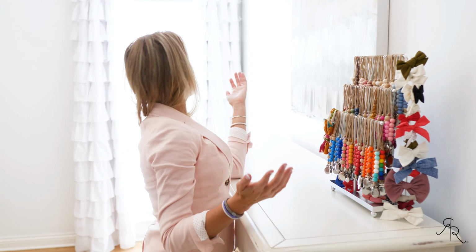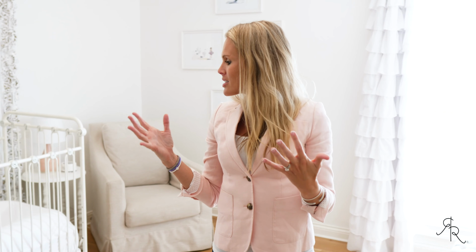So this is her room. This is probably one of my favorite rooms in the house just because it's always clean. We don't keep toys in here. It's just basically for sleep, but it's just, I don't know, I love white. If Brett would let me paint my whole house, it would be all white, maybe in the future.